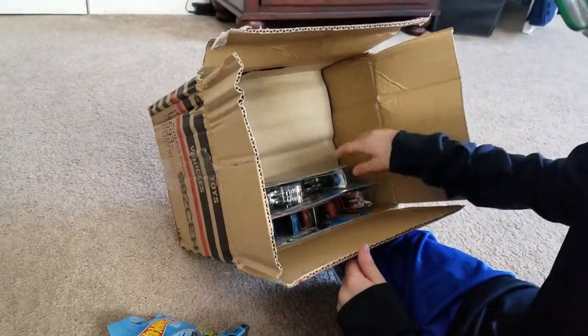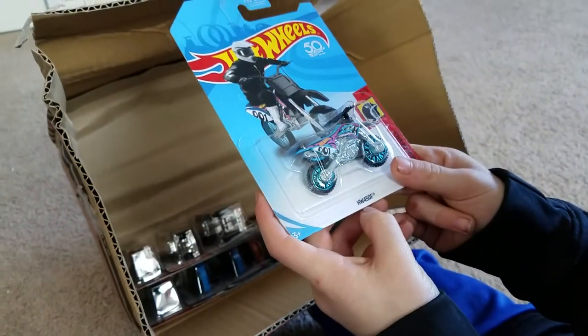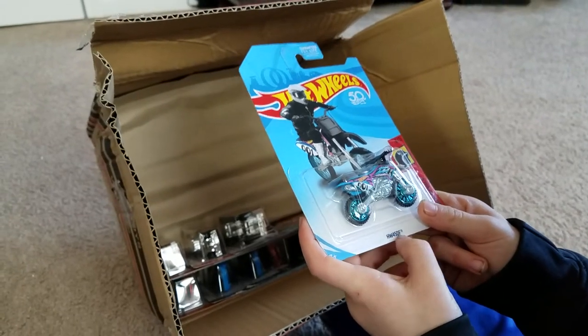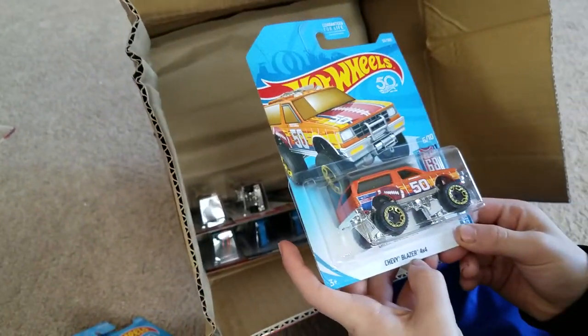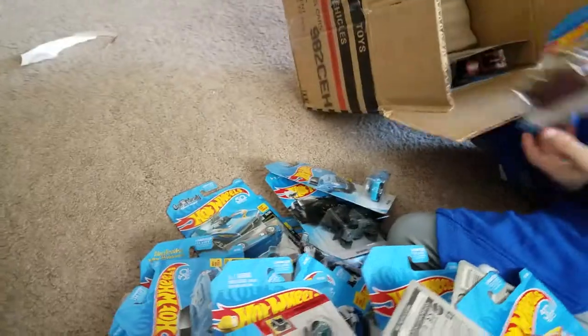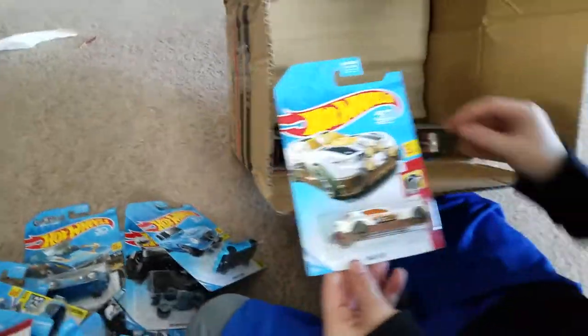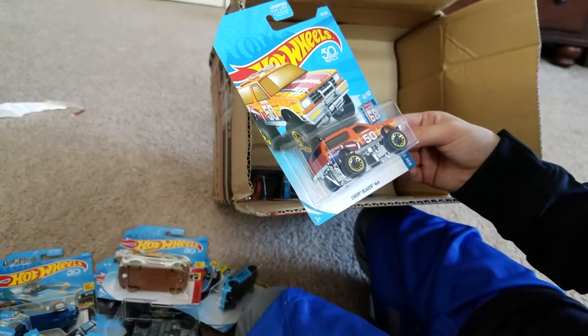Carbonator. The 15 Mazda MX-5 Miata. Is that a whole other layer? Yeah, behind here. HW 450 F. I wanted the Bronco. Chevy Blazer 4x4. Next is the 68 Chevy Nomad. Next is the Rally Cat. Another Bronco. Another Chevy Blazer 4x4.